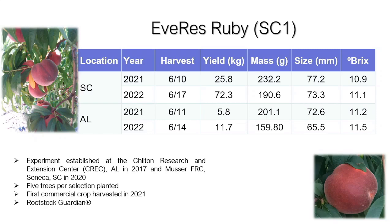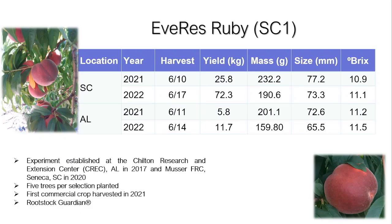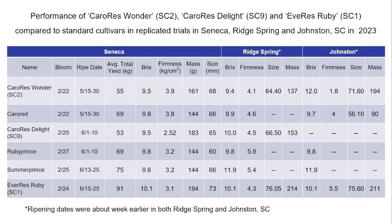And so the next one is, again, a comparison and size issue, variability. I think in 22 in Alabama, Elina said she had an issue with the late frost, so she didn't have much fruit, and that data should have asterisks next to it. And all of these trees, of course, are also Guardian, and you can read the establishment dates and other things shown in this lower part. And so this is the table that we prepared, and thanks to Titan Farm for the pack out information from Ridge Spring, you'll see in the next one.